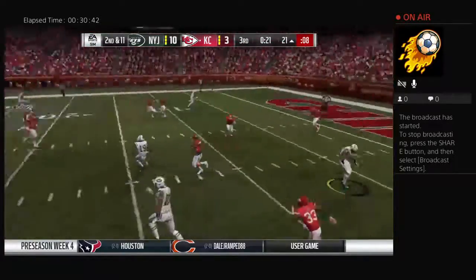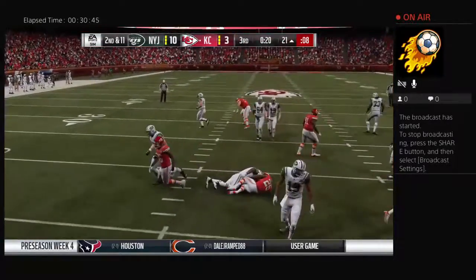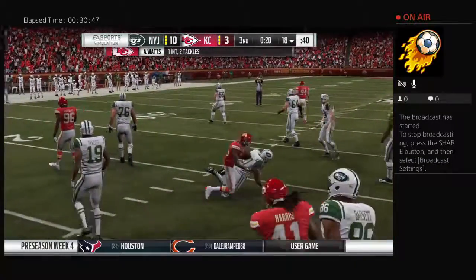He'll look to throw here. And he returns it here to his own 18-yard line.